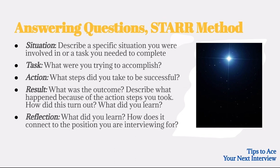So the situation is just the overall idea of what's happening. The task is what you're trying to do. The action are the steps that you took to actually complete it. The result is what came out of this, and then the reflection is kind of, what did you learn? How did you connect to this situation? What were your takeaways from it, essentially? So this takes practice. This doesn't just happen overnight.